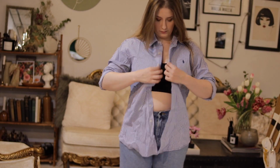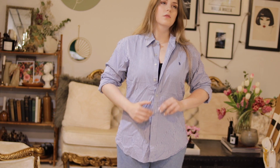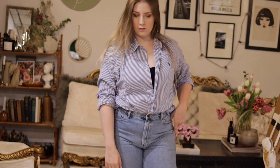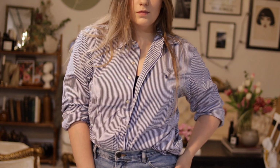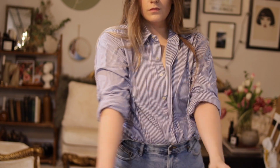I know these long blue and white button-ups drift in and out of style, but they are sort of a timeless piece. You can wear them tucked in like I am now, or you can wear it like I had it, open or closed, obviously, or tied up at the waist if you don't want to tuck it in. I absolutely love this, and I will be wearing this all summer long, and all fall, and all spring, and all winter. So, I mean, this is all I'm going to be wearing forever now.